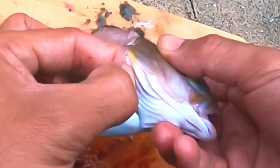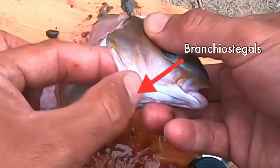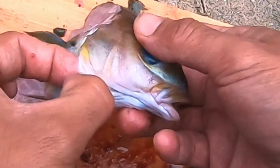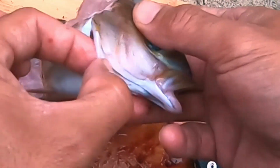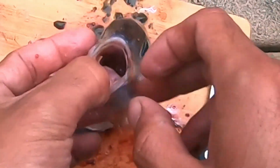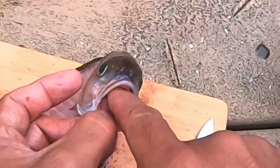And then under this, you have these things called the branchiostegals. These are just like a valve-like structure, so it can adjust how much water flow is going past the gills, I guess. Oh, there's the tongue. I mean, the basihyal. It's right there. No teeth on the basihyal.